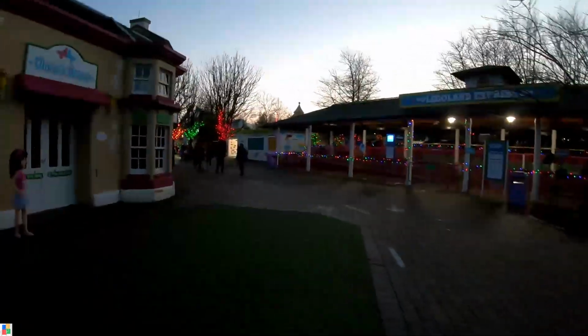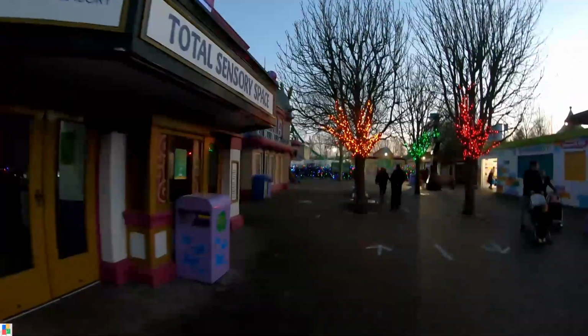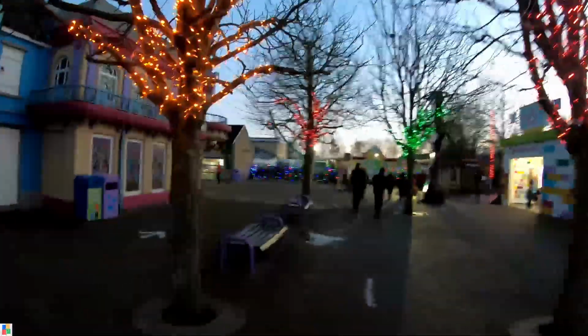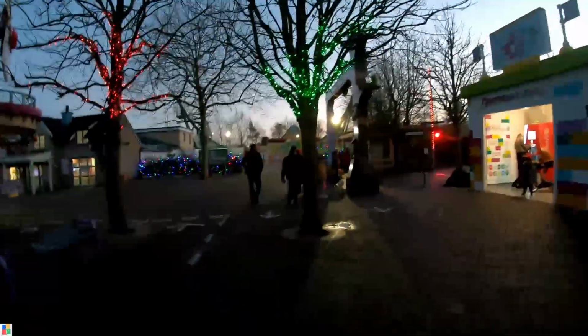So darkness is descending across Legoland. You're just seeing the Harbour Lights show. Harbour Lights show actually was really good. You know, I love a good light show. But as you can see now as we come around here, and I've always said the GoPro makes it look much brighter than what it is. It's not that bright, honestly. The lights are on, the Christmas trees are shining. And we're going to take the scenic route round so we can go through the Kingdom of the Pharaohs, something of the Pharaohs.